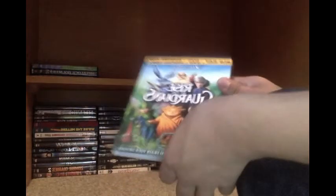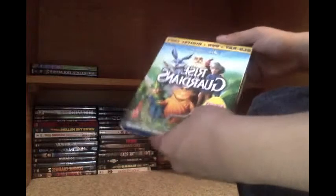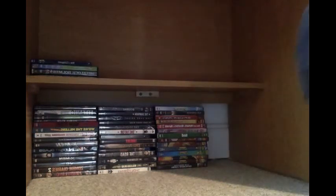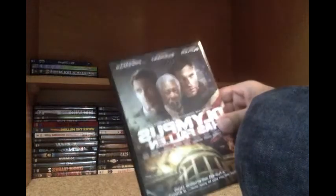Rise of the Guardians. Had the sleeve and it's Blu-ray, so that's a bonus. I got this when I was sick. I got ill, and I was in the hospital, so I got it as a present. Olympus Has Fallen.